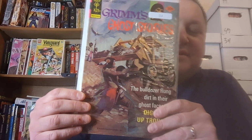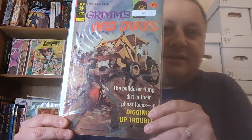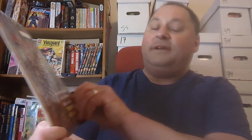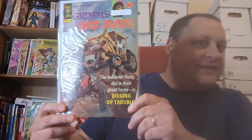Most Gold Keys from this period didn't have the numbers on the cover, so I tend to put the little number on a little sticker on the book so that I can see it. This is issue 31 or 33, sorry. This issue though, they went back to new stories. They did the reprints periodically.